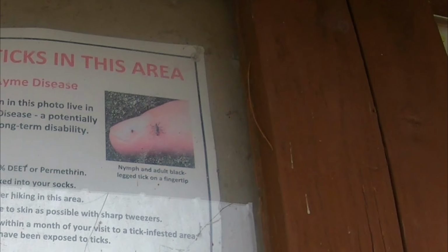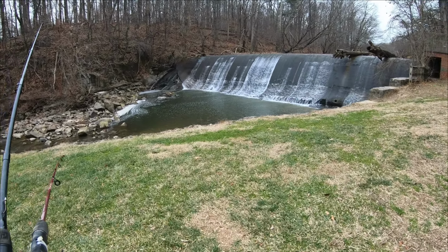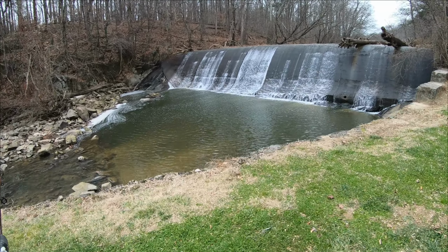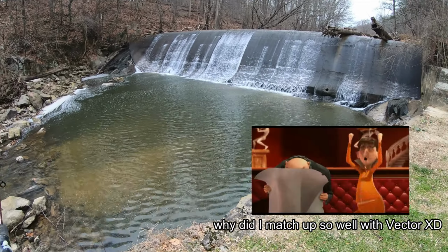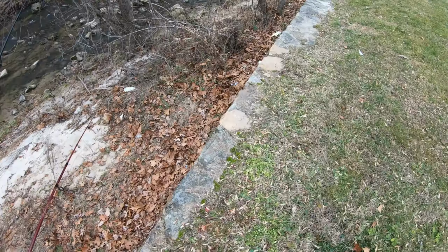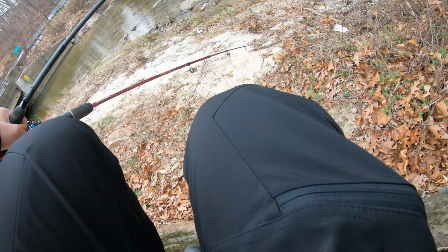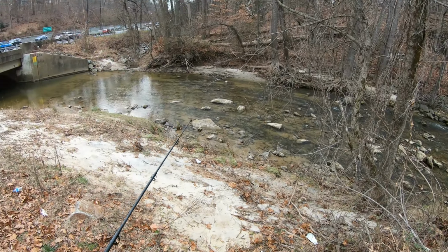Not the ticks. It looked nice on Google Maps and it looks nice in person. Oh yeah. Now is there a way down? Okay, this might be our only entry right here, the single spot where you can come down. That's crazy.